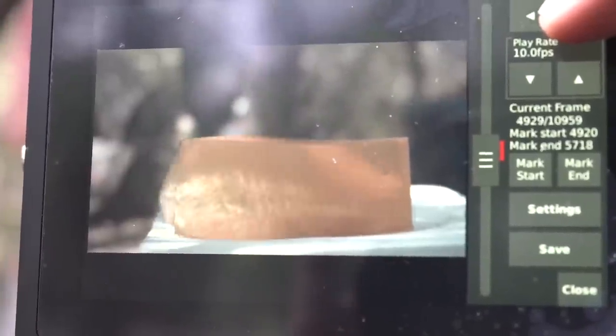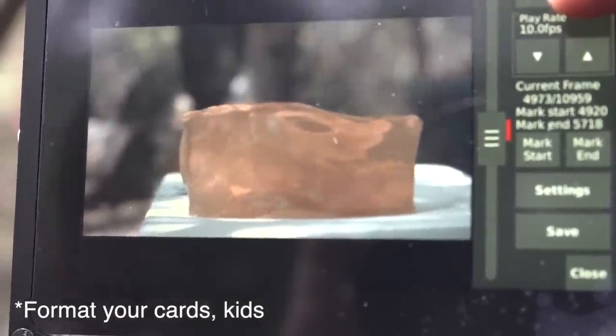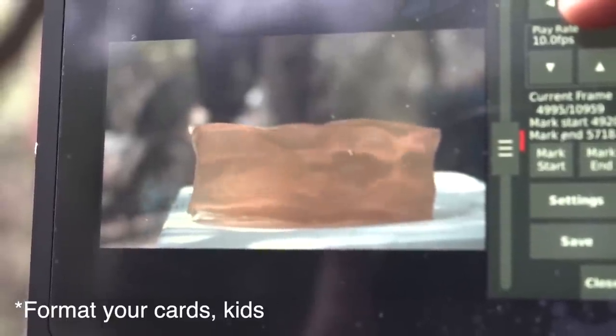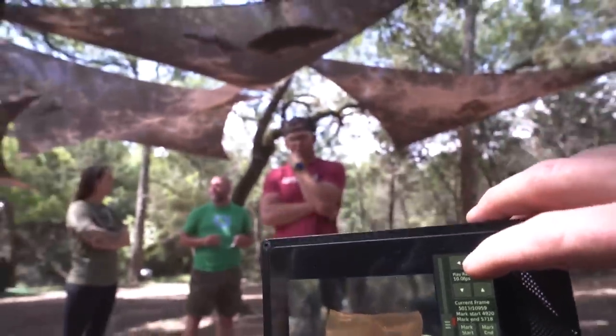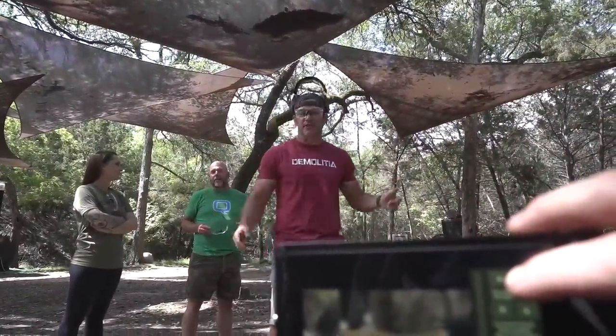So we can't save it to the SD card for some reason, so we're playing it like this. So that's what it would look like if I could save it to the dang card. We're never doing slow motion again. Yep. This is why. GoPros only. No!